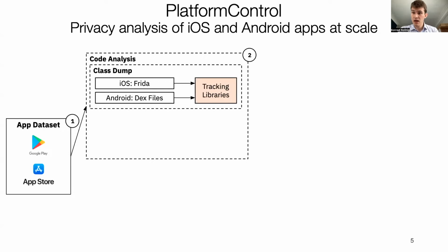Having downloaded a lot of apps, we then set out to investigate potential privacy problems with these apps. We first did a very common thing that's commonly done in the academic literature. We looked at tracking libraries in apps. On Android, we used the existing Exodus Privacy database of tracker library signatures. On iOS, we replicated this approach from Android and created a new database, the first of its kind, of tracking signatures on iOS.